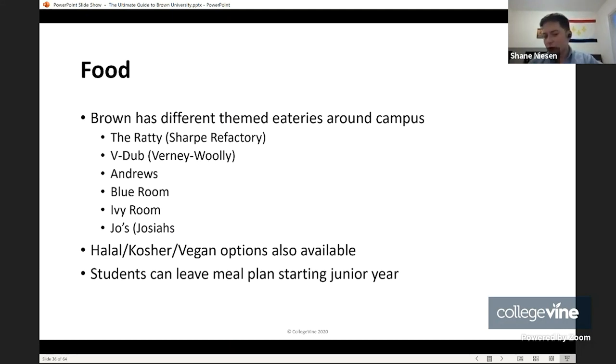The V-Dub is similar, which is to the north of campus, near the first years, but whereas the Ratty is open at just about all times, so every day from like 8 to 8, the V-Dub is only open at select times throughout the day. Andrews is probably the fanciest though. So Ratty and V-Dub, it depends on what your tastes are, but a lot of people aren't huge fans of them.